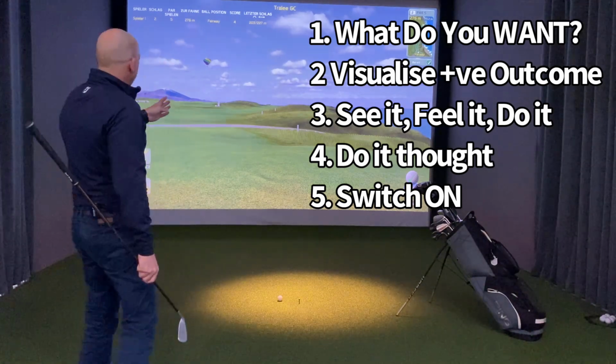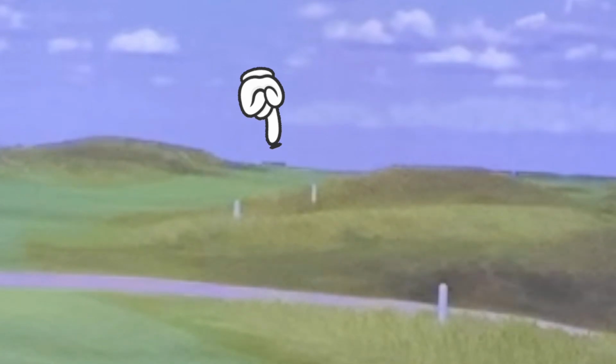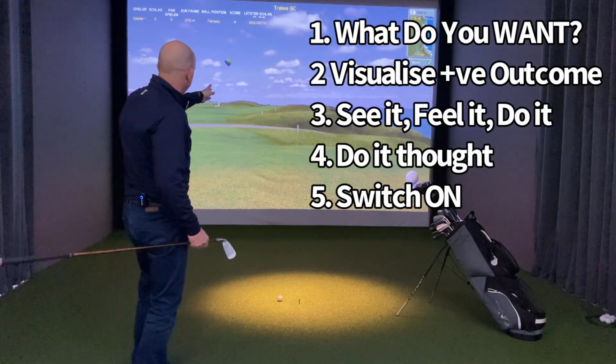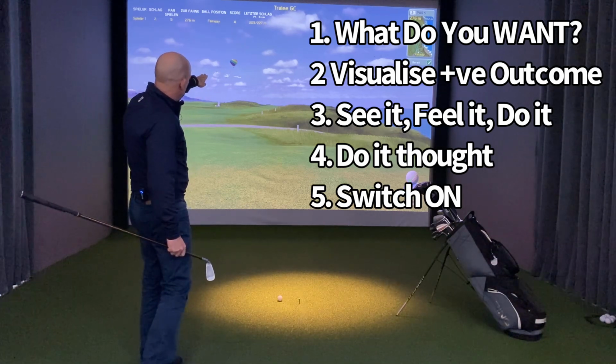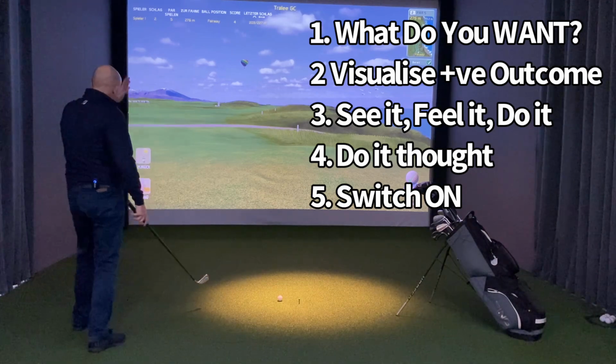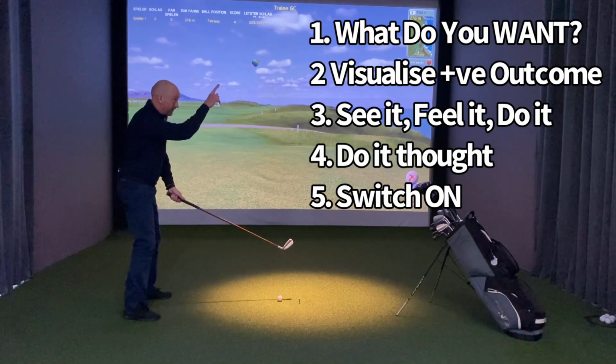So what do I want? I want the ball to fly towards that roof of the house in the background. Picture then, it's on the roof of the house. I know I'm going to pick a 3-iron here. I just know the flight of the ball. It'll probably stay there or move a little bit right with my fade. Positive outcome, just left side of the fairway. Brilliant. See it, feel it, do it.